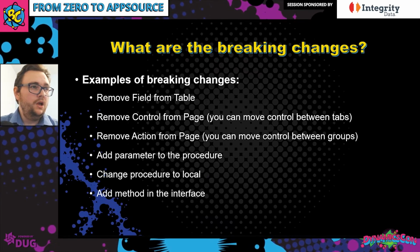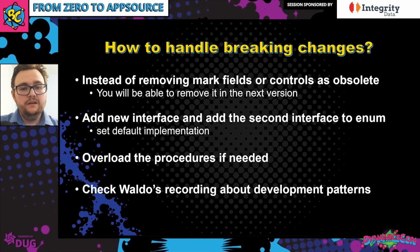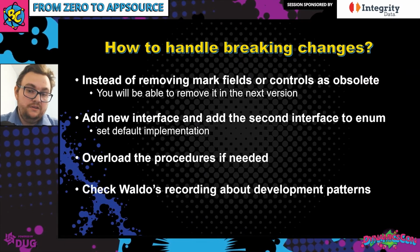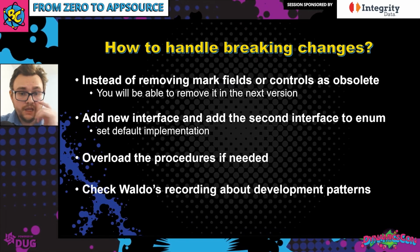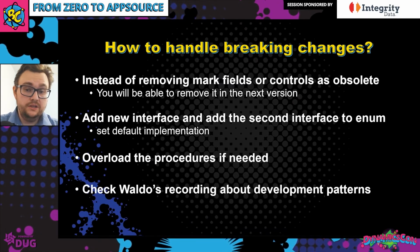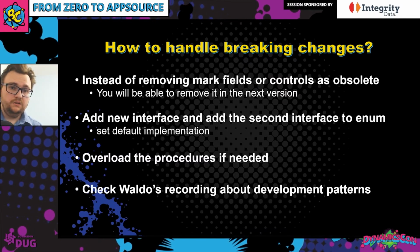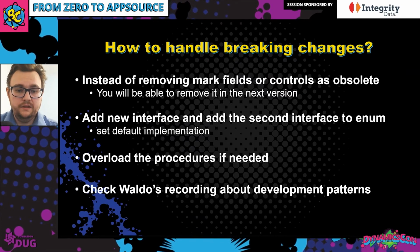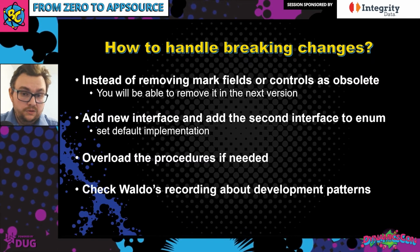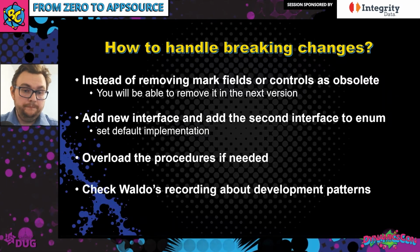one go. So what you can do to not break your application, instead of removing, is mark fields and controls as obsolete. And if you do that, then you can remove it in the next version. You don't need to follow what Microsoft is doing. They do it for one year. It depends on you as a partner when you want to remove it, but you should be sure that you will not break your partners then.